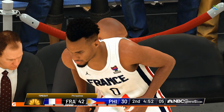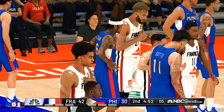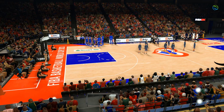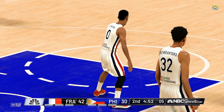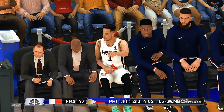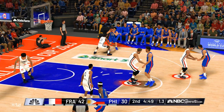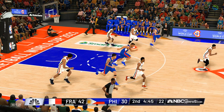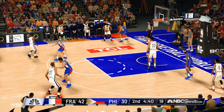Can France make a change here? Okobo's checked in. And the home team has possession. Down by 12. Here's Ramos. Used the shot fake to create the angle, but couldn't get it to fall. And here is France now. The biggest lead of the game, 15 points.